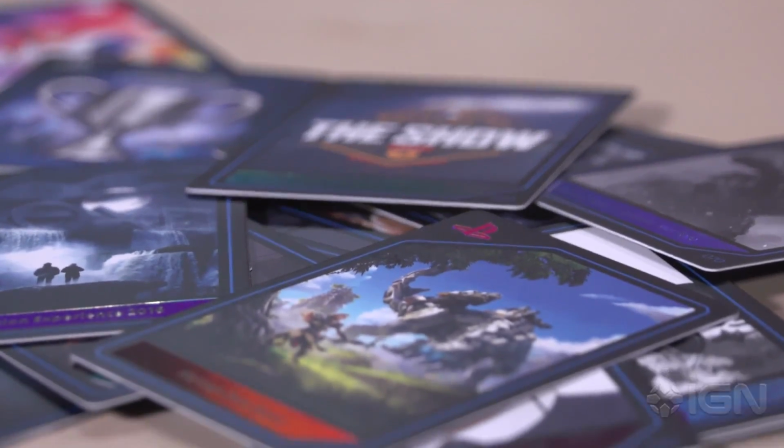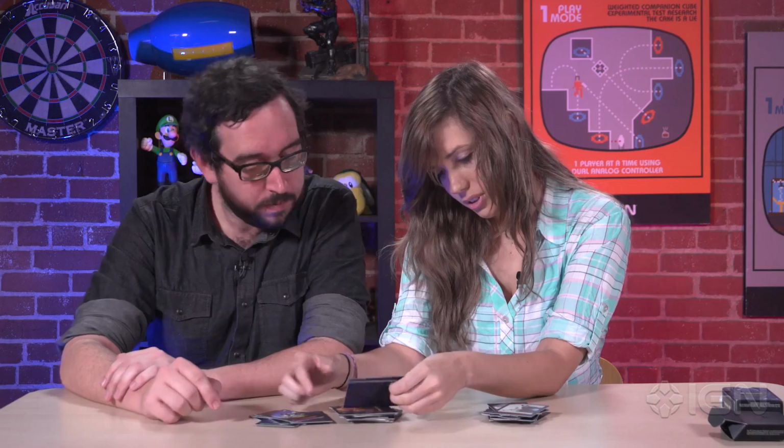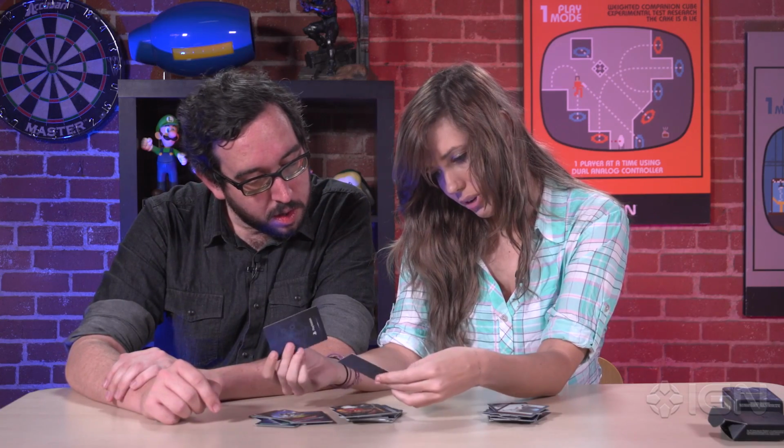All right, so this is our first time opening this new box. The cool thing about the cards is that they relate to upcoming games, so it's also like a preview of the big games that people are going to be playing in the upcoming year or two. VR is in here. There's a lady with a VR headset on. Who do you think that is? Horizon Zero Dawn. GT Sport, Gravity Rush 2.